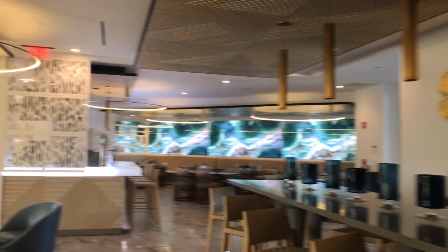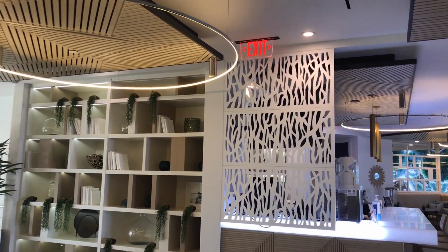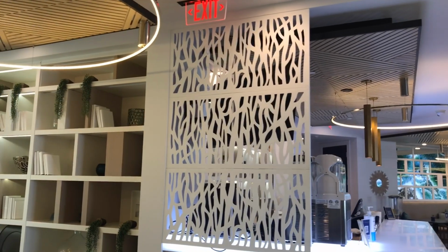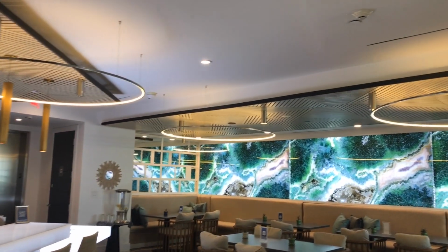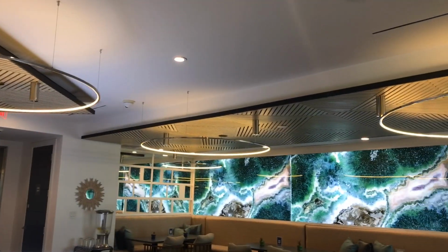Go around here. This is the lobby bar where you can have breakfast, lunchtime meal and an evening meal. They're open from 8 o'clock in the morning till 9 o'clock most nights. I do like the nice lighting in here with the disc-shaped lights that they've got in the ceiling.